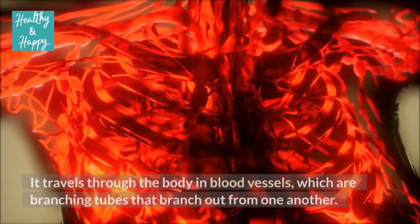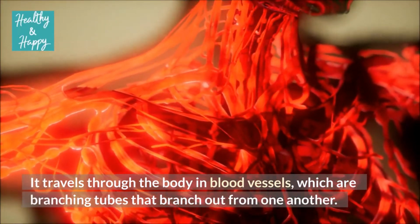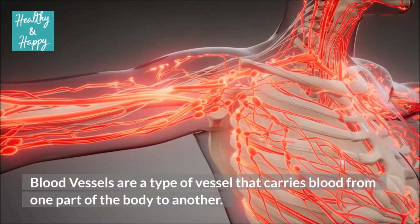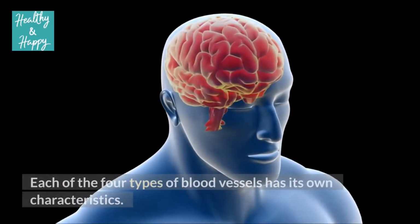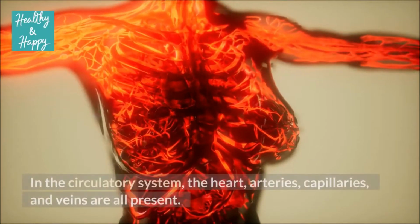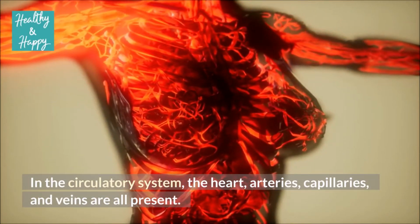It travels through the body in blood vessels, which are branching tubes that branch out from one another. Blood vessels are a type of vessel that carries blood from one part of the body to another. Each of the 4 types of blood vessels has its own characteristics. In the circulatory system, the heart, arteries, capillaries, and veins are all present.